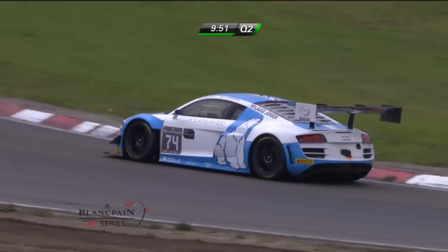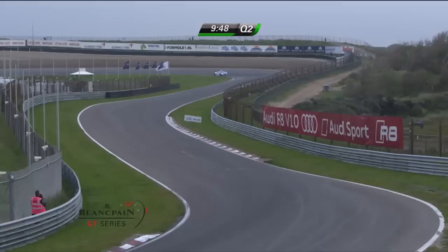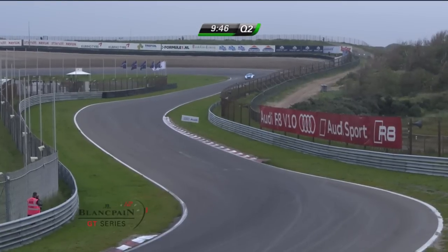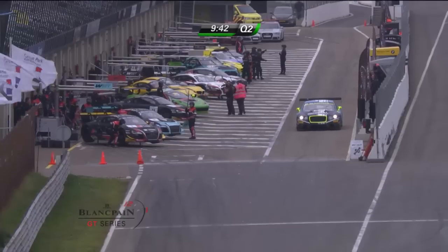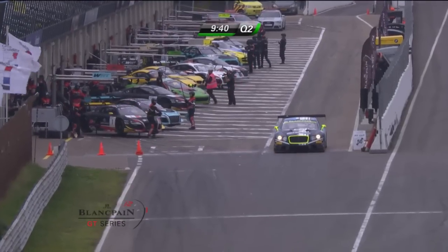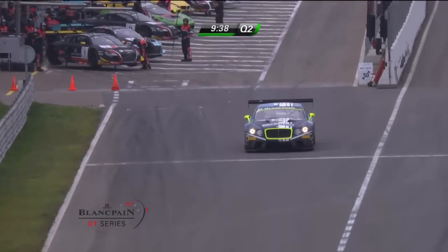Well, anyway, you haven't mentioned my great favourite circuit, Monza, flat as a pancake, basically. Well, yeah, okay, that's true. That's the exception. But that's atmosphere, isn't it, rather than track? That is total atmosphere.